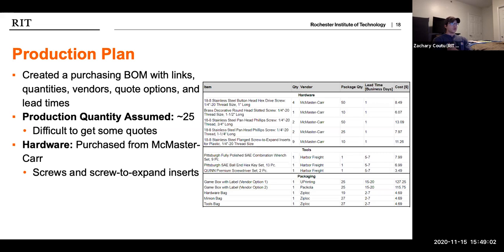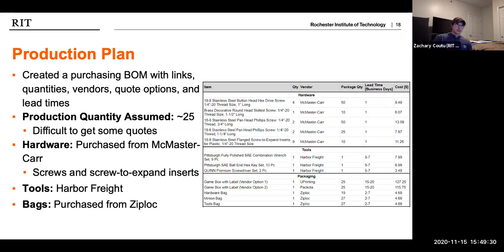So as far as the tools go, we recommend purchasing those through Harbor Freight. For how low of a production quantity we have, that's as close to wholesale cost as you can get. Their prices are very, very reasonable, and a lot of wholesalers would not work with us because of the low production quantity. So we included the links and everything needed in that purchasing BOM from Harbor Freight.